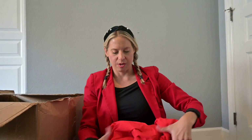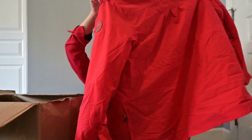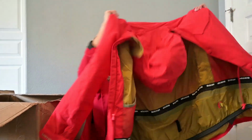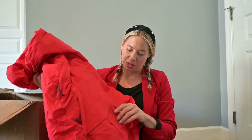I thought it was like maybe snowboarding, but it seems like it's more of like heavy duty camping now that I have it pulled out. So it's got like rain. I don't know. I obviously need to do research on this. Obviously, outdoorsy, wintry things are not my thing with me living in Florida. So if you know anything about Burton, let me know, because is it snowboarding? Is it camping? Is it spring? Is it winter? I don't know. That is going in my little research pile.